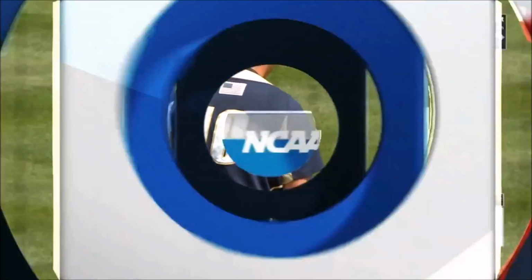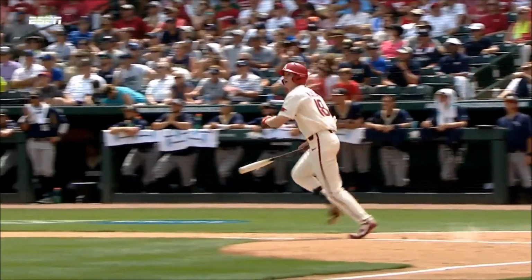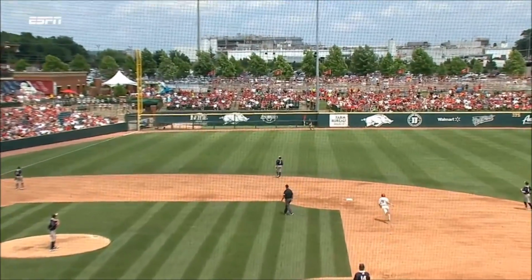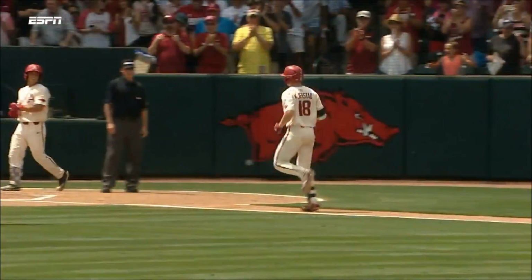Wind slightly blowing in from right field, kind of right to left, and he just gets great extension on this. Knew it had an opportunity. You could see him going down that first base line. He was watching it, and these fans thought it had an opportunity too. They got loud, and when this thing lands in the bullpen, they explode.